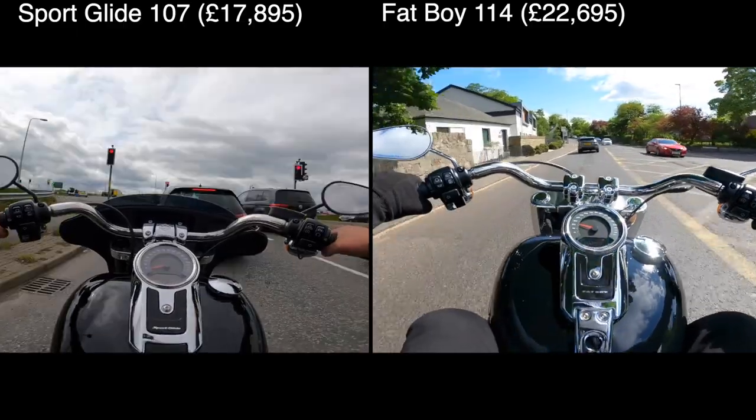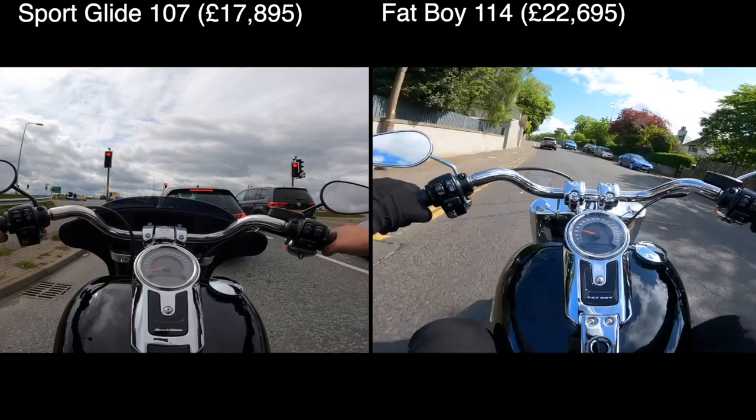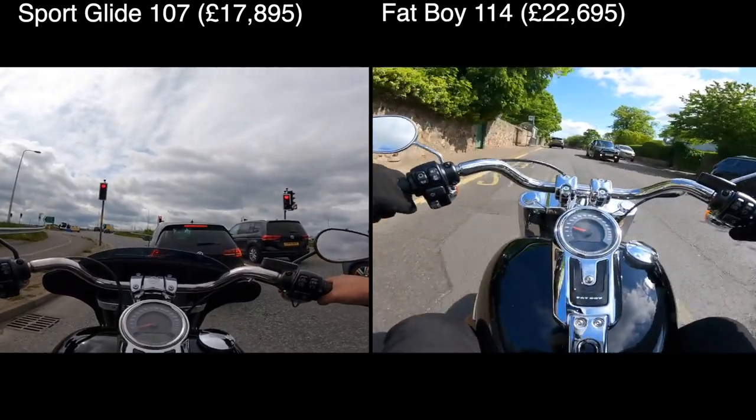Unfortunately, with the footage that we've got here, the Fat Boy was filmed at a sunnier time of day, and the Sport Glide is on a slightly cloudier day, but it was a lovely warm day.